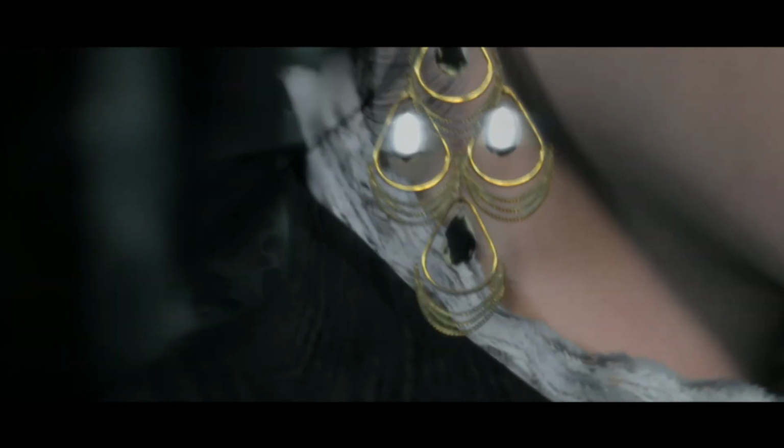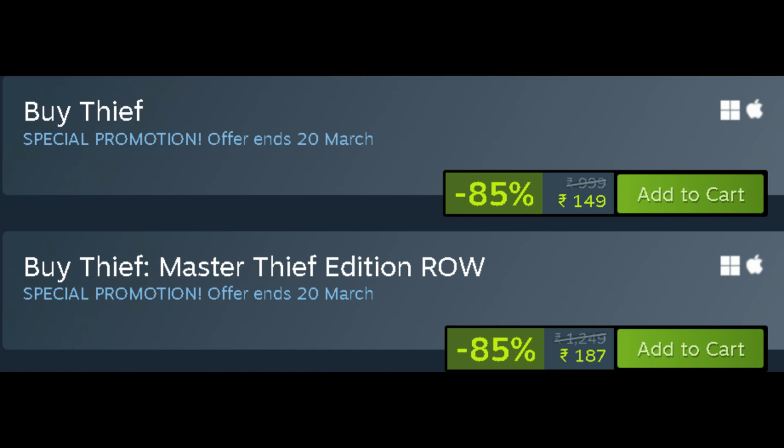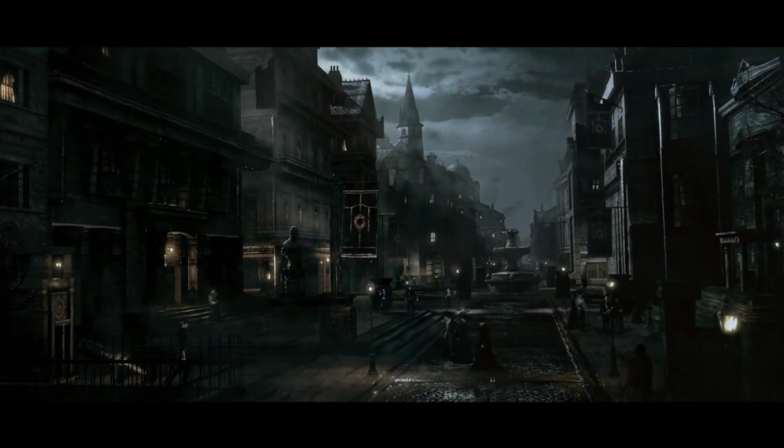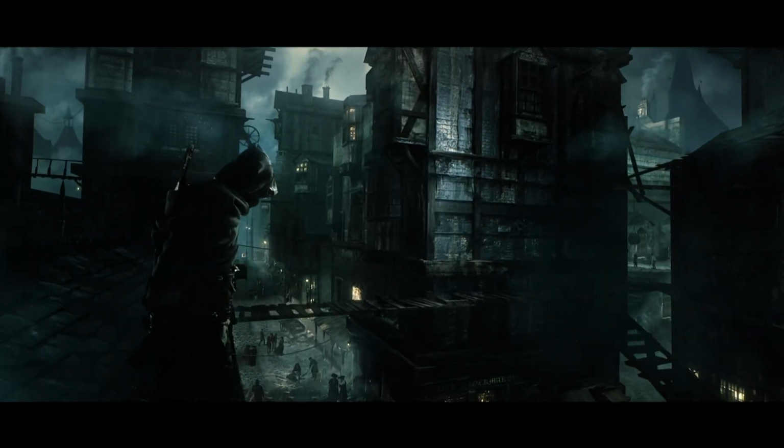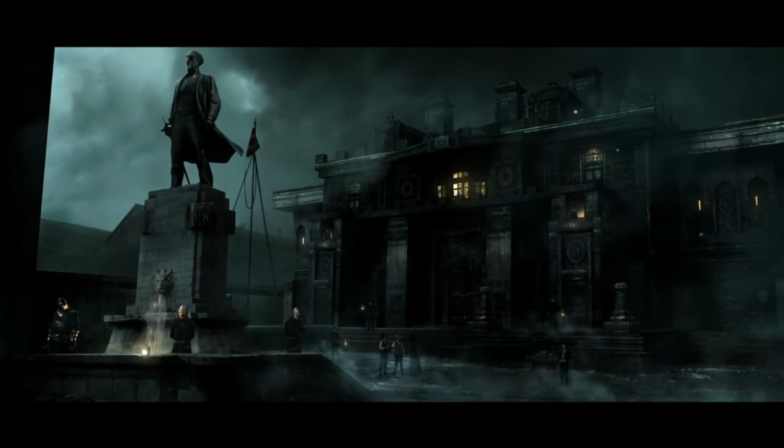The next is Thief, 85% off, 149, almost like $1 and a few cents, less than even $2. So that's a great game if you want to do stealth and try sneaking all around the world, and it's kind of open world, so that's a great deal.